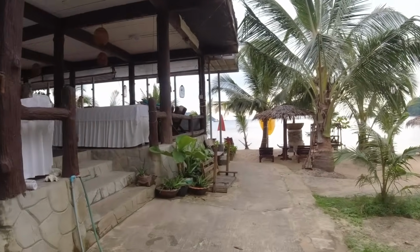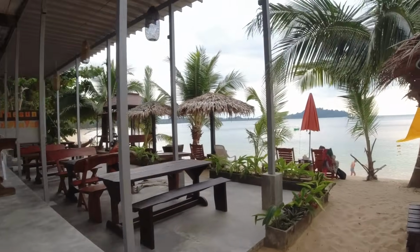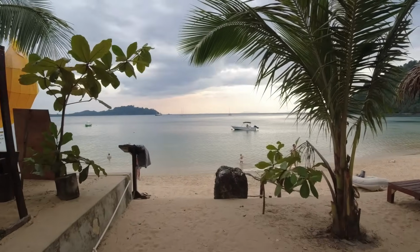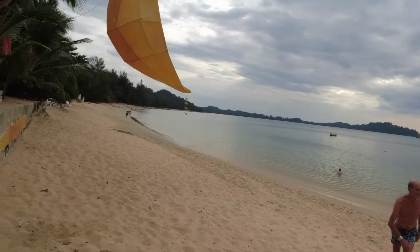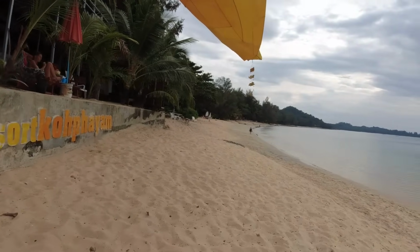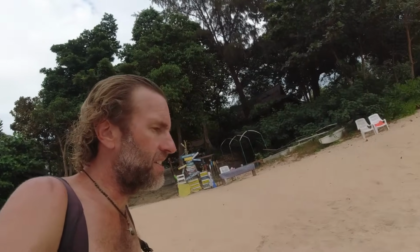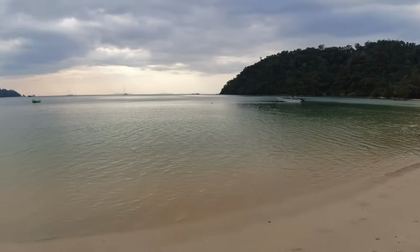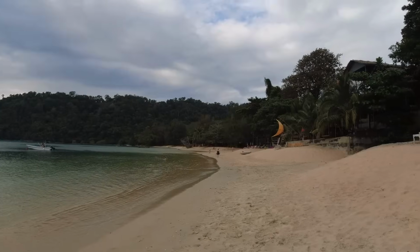Back at the Sun restaurant, where I ate lunch yesterday. Nice spot, good food, good mojitos. And this is the amazing beach. Not so sunny as yesterday. I like how calm it is because I like to swim laps back and forth. So I'm gonna go for that. I already showed under the water yesterday, nice and clear. Great spot here. Time to get wet and then probably relax there with a mojito afterwards.